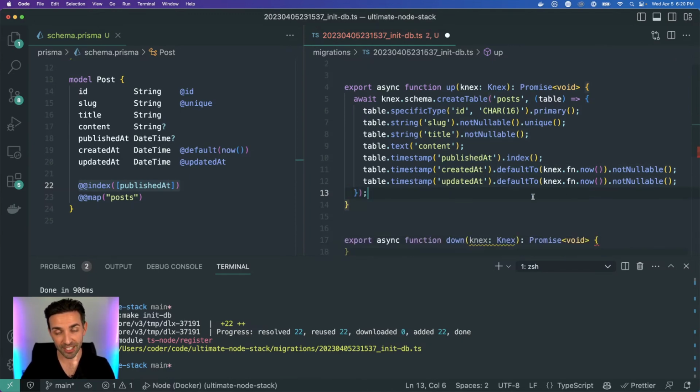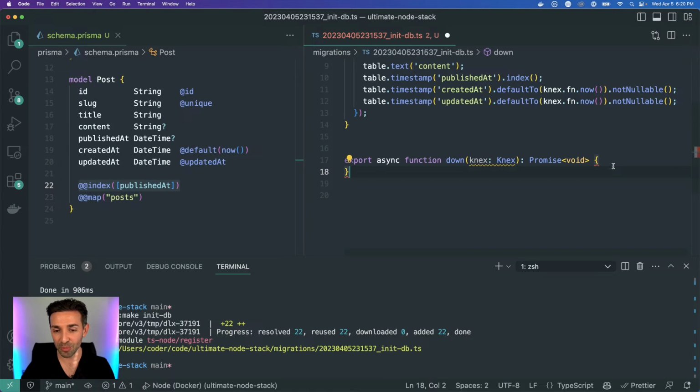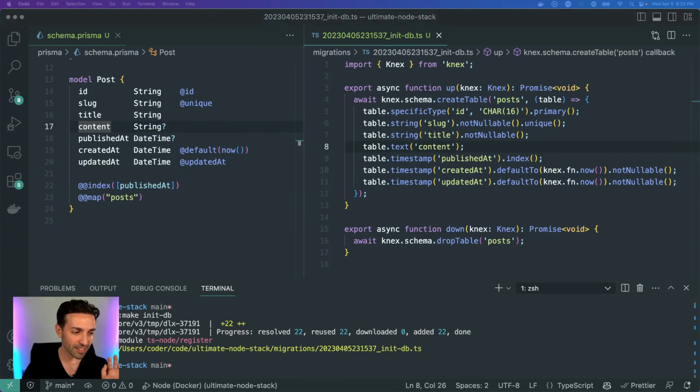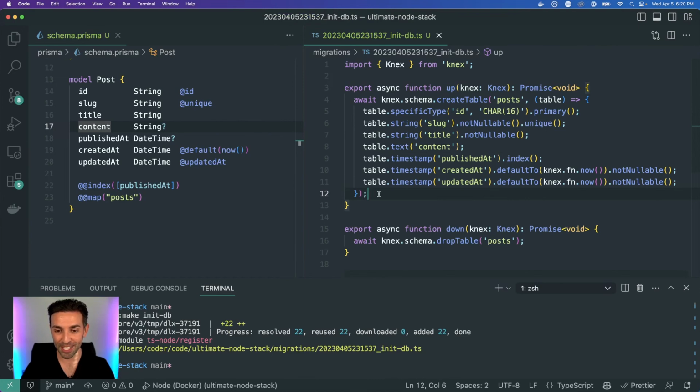Now, the beauty of GitHub Copilot is that it almost 100% of the time, 99% of the time, writes your down migrations for you. So I know that's a little bit of duplication. Doesn't bother me because these drift over time anyway. You'll find yourself writing quite a few migrations.